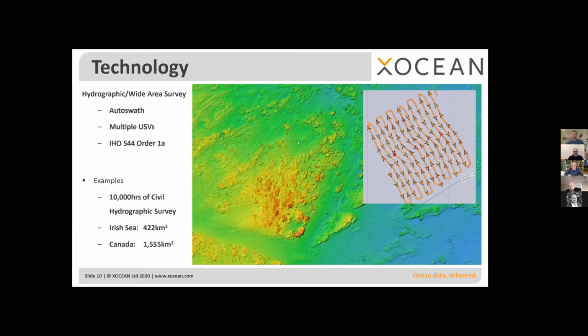To do that, certainly on the hydrographic wide area surveys, we're implementing the latest QPS Qimera Auto Swath system, which calculates the next survey line based on the previous sonar coverage. Within an area that we survey, and at the end of each area, the data automatically stops logging, makes a new line, starts logging, so we can operate this pretty much hands-free all the way through the survey. We've also been operating multiple USVs to maximize data gathering in weather windows, because it's a more efficient way of operating.